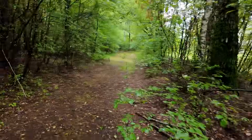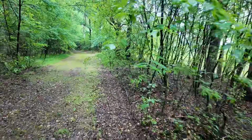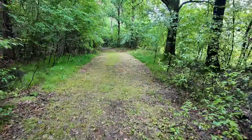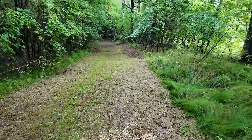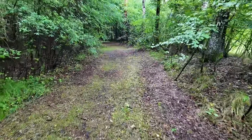Let's go a little bit deeper in the forest. I want to see if there's anything else here. Wow. It looks like this road has been used for a long time. But I think it's just a deep forest, it just goes in and in.